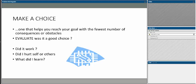Finally, after you have looked at all of the choices available to you, it's about picking and selecting the choice that has the fewest obstacles for you, and then evaluating whether that choice works. If you were to pick up, say, a temporary job for a couple of hours to make the extra money to pay the court fine, when you evaluate it, did it actually work? Did it hurt others? And what did you learn about yourself in terms of how to problem solve? The evaluation piece is always very critical in looking at the choices you have made.